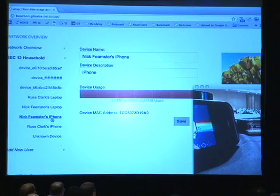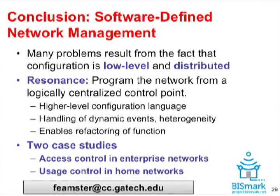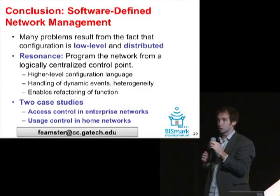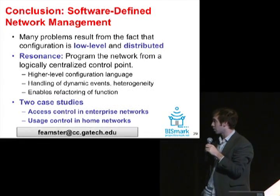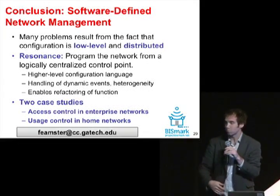So you can see this is something that would have been very tough for me to do given the existing type of management framework. But as I've mentioned, we believe many of the problems with management of enterprise, campus, and home networks result from the fact that configuration is too low level and too distributed. If we can view the network configuration as a distributed program and program it from a logically centralized controller, we can do things like Resonance, that state-based configuration that allows for much more high-level configuration of the network, handling of dynamic events, for example the exhaustion of a usage cap, and also provide interfaces that are much more intuitive, like this one that I've shown you, that we just didn't have before.